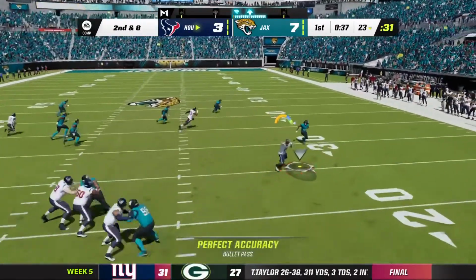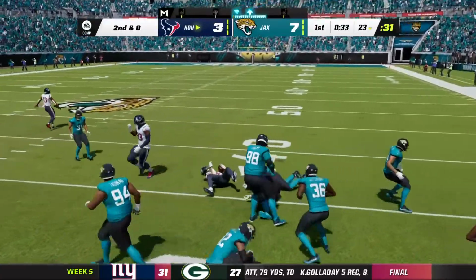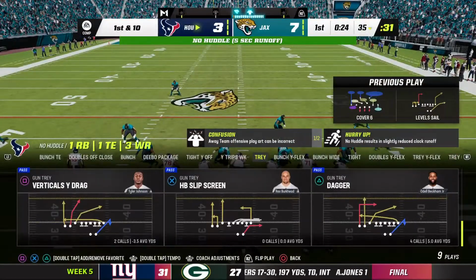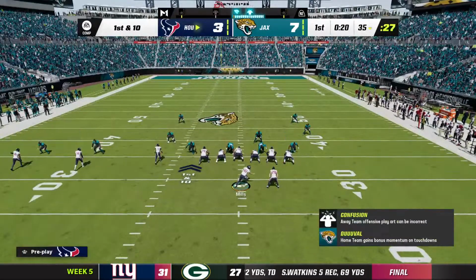Throwing on 2nd and 8, Mills. That's complete to his running back, Burkhead. And he's brought down, getting this one up to about the 35. Ball up to the 35 now as they come up on 1st and 10.